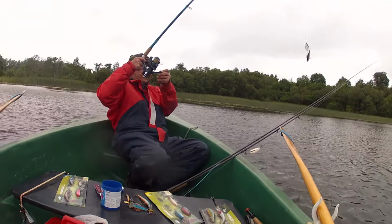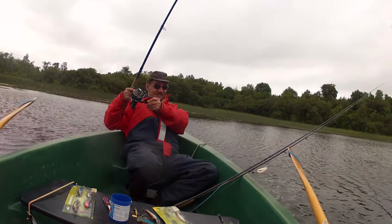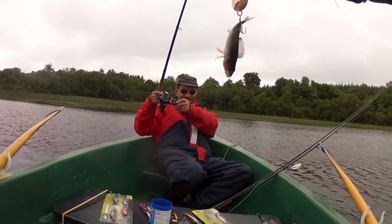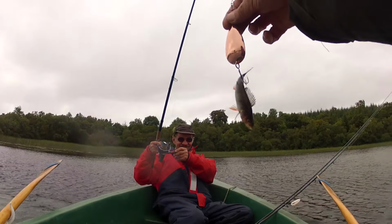Boar! What a monster! Give him to me and I'll bring him in for you. Unbelievable, but there's fish in here.